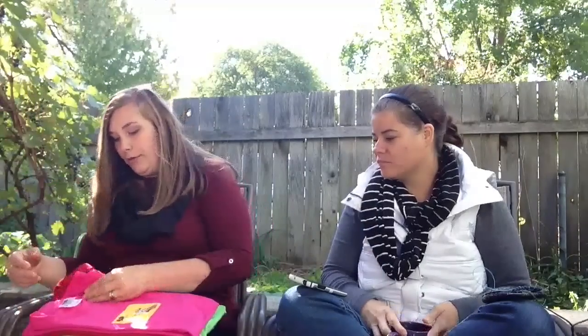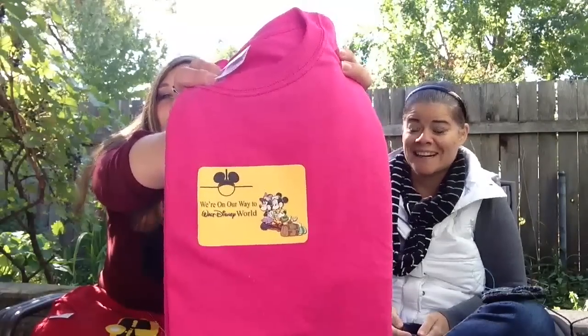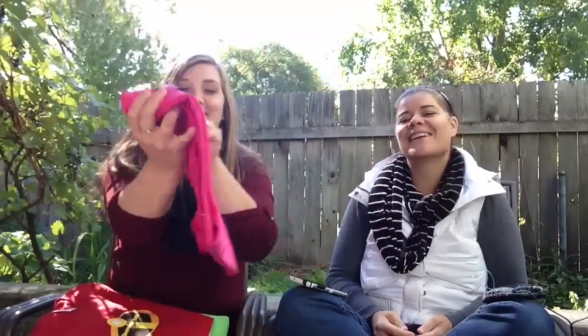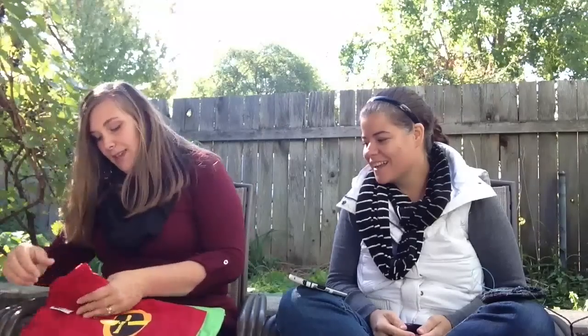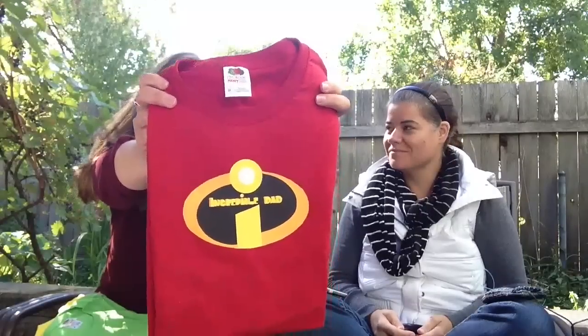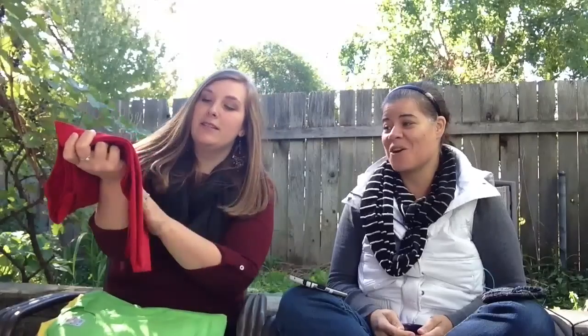Okay, so for going down there, we are all wearing, including my husband and my son, hot pink shirts that say, we're on our way to Walt Disney World. Aren't they cute? So we got that one. And then the day we're at Hollywood Studios, we have these. This one's my husband's. It says Incredible Dad. Mine says Mom, and then the girls say sister, and Noah says brother. And my friend Alyssa helped us because I had one that said Dad, but she has the font, so she made the other ones for me.